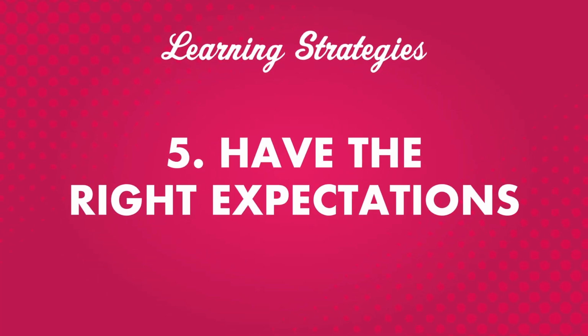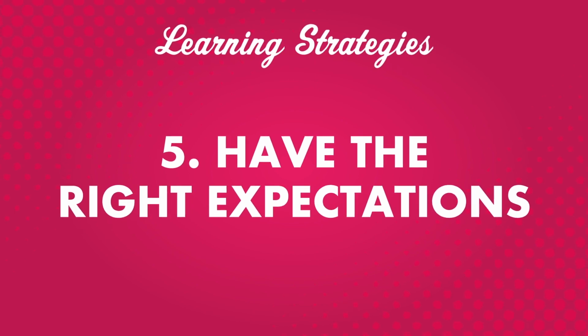Number 5, have the right expectations. It's easy to find all sorts of so-called quick language learning systems and secret tricks that promise fluency in just a couple months or even weeks. While you might find some good tips now and then, most of these claims are not based in reality. Make sure you don't measure your own progress against these impossible standards.